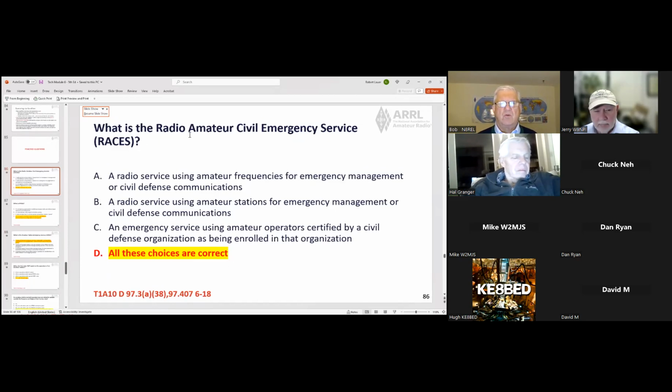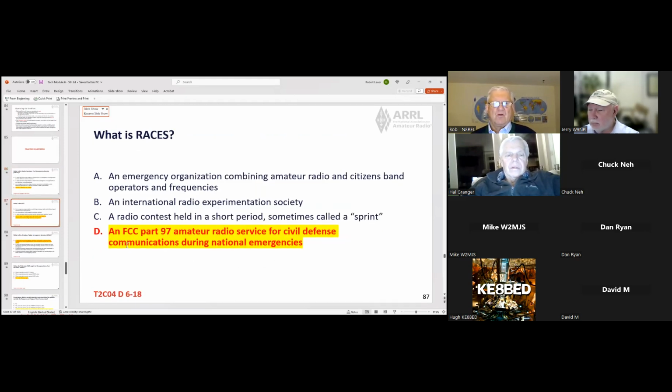What's RACES, Radio Amateur Civil Emergency Service? It is a radio service using amateur frequencies. Yes, it's using amateur stations for emergency management or civil defense. Yes, it's an emergency service using amateur operators certified by the Civil Defense Organization. Sure, all those are correct. RACES is an FCC Part 97 amateur radio service for civil defense communications during emergencies. RACES, I believe, is part of Homeland Security or FEMA. It is, and in Michigan, it's administered by the state police.